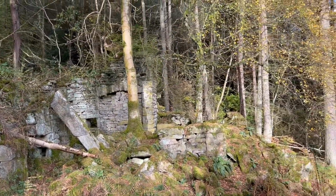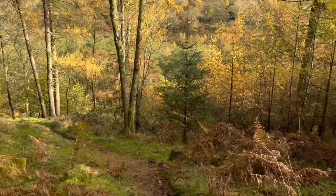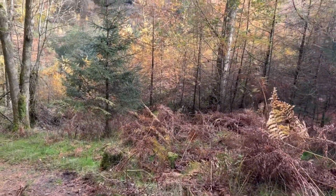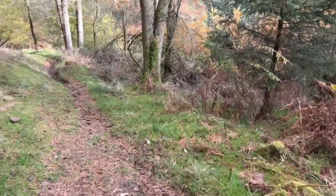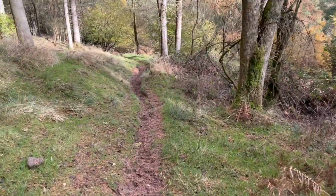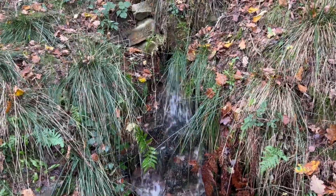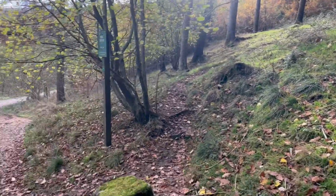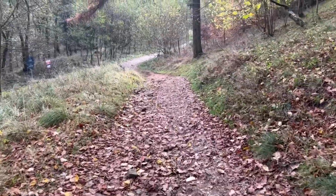The remains of a building on the way down. I'm getting well down now. I think it's not too far to the bottom. Right, I'm down at the bottom now. Just come down from up there. Got this little bit to do and I'm on the track. It runs alongside the reservoir then.